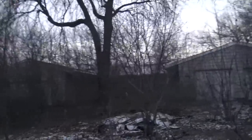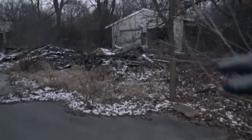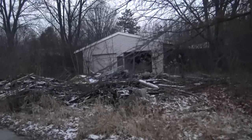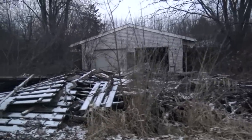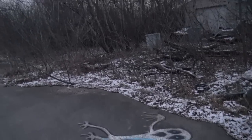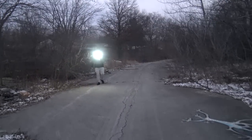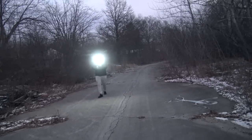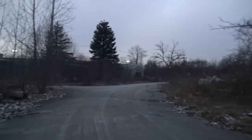Double house right here. Yeah, right here we got more holes in the ground. I think there was a sewer line that went through here and it just completely collapsed under everything. And that's why all these houses here have no driveway anymore, because the sewer line just fell. And then trees grew out of there or whatever. Here we have a cul-de-sac.